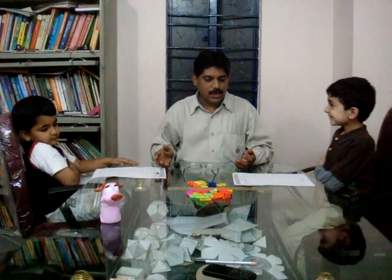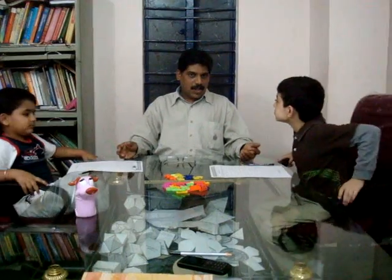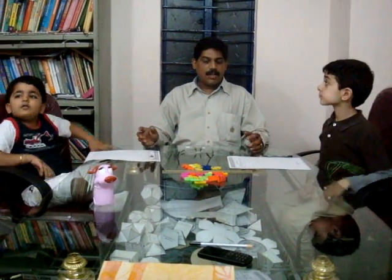Today my students are going to recognize all the numbers and alphabets, whether they are straight or curved or both. The properties of straight, curved and both they are going to recognize.